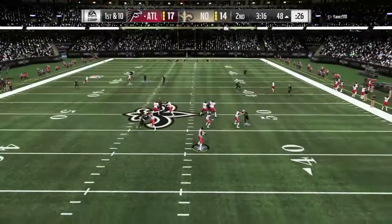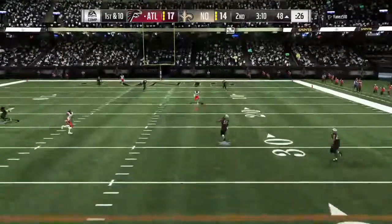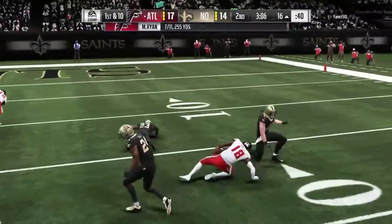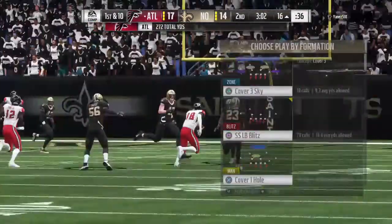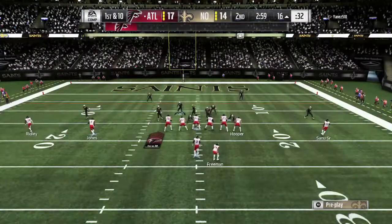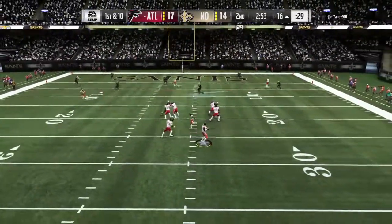From the shotgun, Ryan. Now he'll let it go deep over the... That's caught inside the 20. And they'll wind up getting this one all the way down inside the 20. A gain of 32 that time. Not only have they completed a couple on this drive, but they peeled off some pretty good chunks of yardage, too. Absolutely great start. 2 nice plays in the pass game. Now can they continue to feed off that?